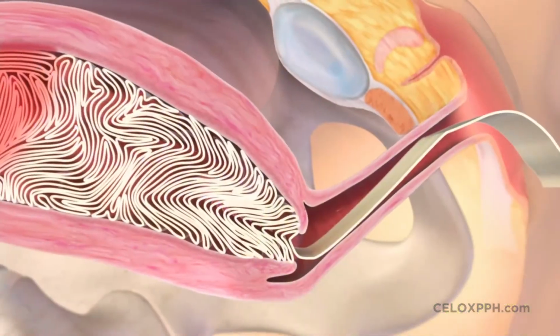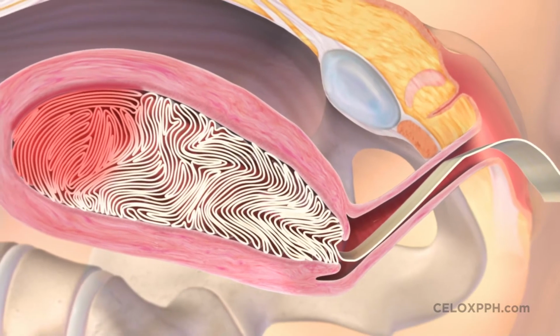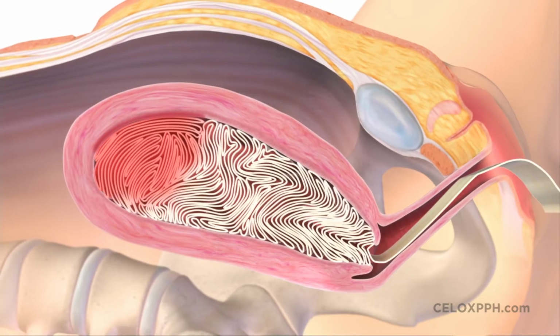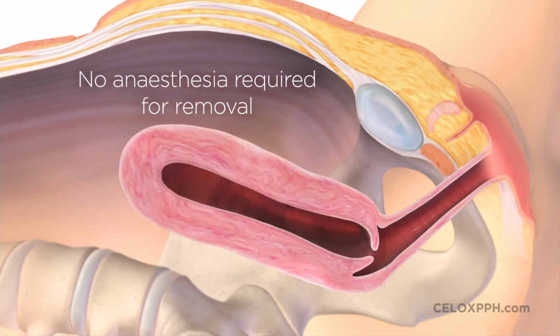A sufficient length of Celox PPH should protrude through the cervix and vagina to be noticeable and to allow subsequent removal. Leave in place for up to 24 hours and remove by pulling the end left outside of the vagina.